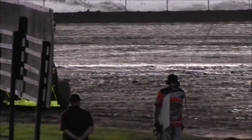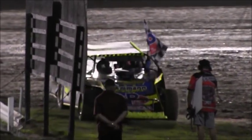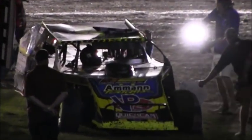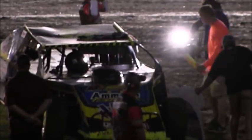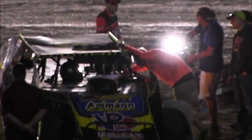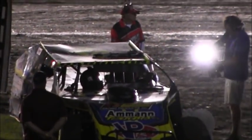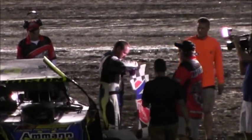Yes, yes. Big roar of approval from the crowd as the driver, VP Racing Fuels, number 24H, pulls into a familiar spot, and that is victory lane. He climbs out of the car. Fairbury, let him hear you. The winner of the third qualifying race tonight is Mike Harrison. Stands up, grabs the checkered flag, waves it after his Polish victory lap around the quarter mile.